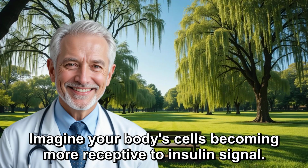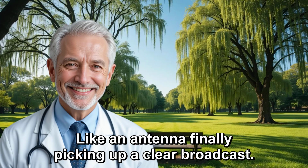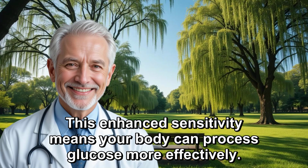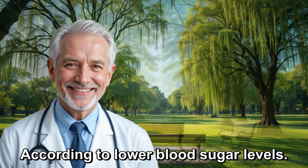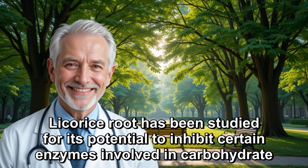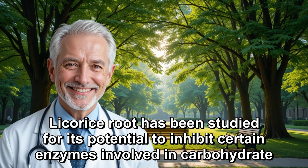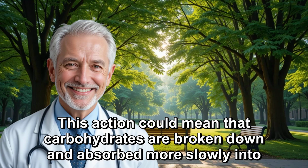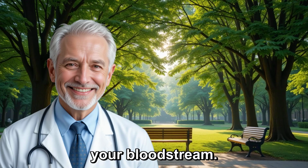Imagine your body's cells becoming more receptive to insulin's signal, like an antenna finally picking up a clear broadcast. This enhanced sensitivity means your body can process glucose more effectively, leading to lower blood sugar levels. Furthermore, licorice root has been studied for its potential to inhibit certain enzymes involved in carbohydrate digestion.